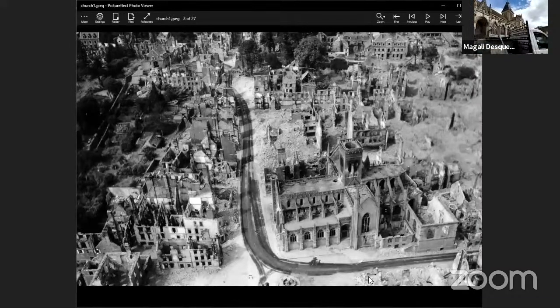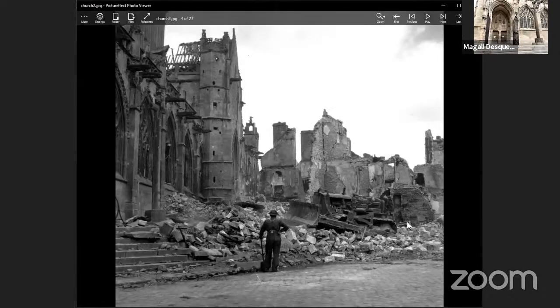Here's an aerial photo. Mag is standing in a bit of grass where the road is slightly different now, down at the bottom of the photo, and you can see around the church, all the roofs are gone. The church is damaged as well, but not quite as badly as the buildings around it. And there's several photos. That's a famous one. You see it in all the books, the bulldozer clearing rubble away on those steps. Mag will show us those steps again in a second.